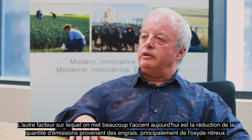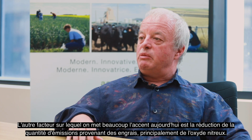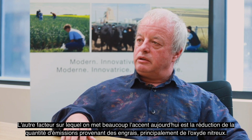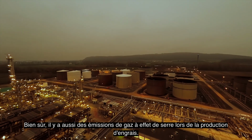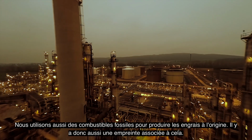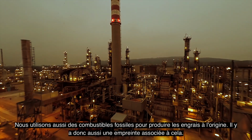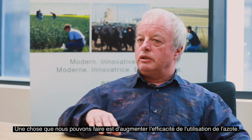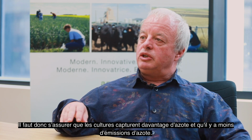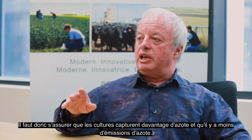The other factor that there's a lot of emphasis on now is reducing the amount of emissions that come from fertilizer. And from fertilizer, it's mainly nitrous oxide. Of course, there are also greenhouse gas emissions during the production of fertilizer, so we use fossil fuels as well to produce fertilizer when it's originally manufactured. So there's a footprint associated with that as well. So one thing we can do is increase the efficiency of nitrogen utilization. So make sure that the crop captures more of that nitrogen and less of that nitrogen is emitted as nitrous oxide.